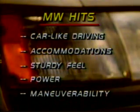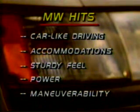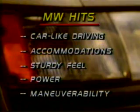The highway ride is very smooth and stable in crosswinds. There are fine accommodations for passengers and cargo, and MPV construction feels sturdy. Engine performance is excellent, as is towing ability. Maneuverability is above average for family cars.